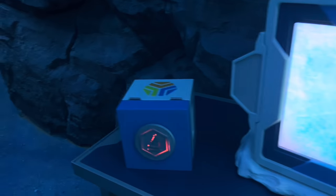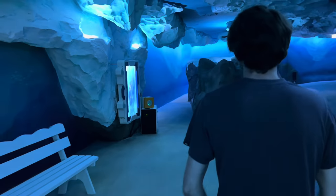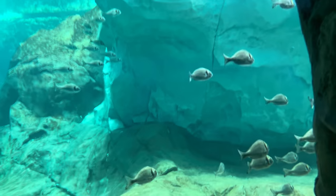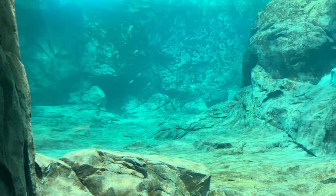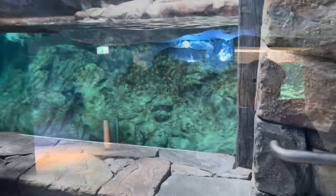So obviously if you have the special band, you can interact with certain areas as you go around, and certain tanks and things light up as well. No, still haven't done the roller coaster. To be fair, mate, we've seen it from the outside, but I ain't seen where to go from the inside. It's hiding very, very well.